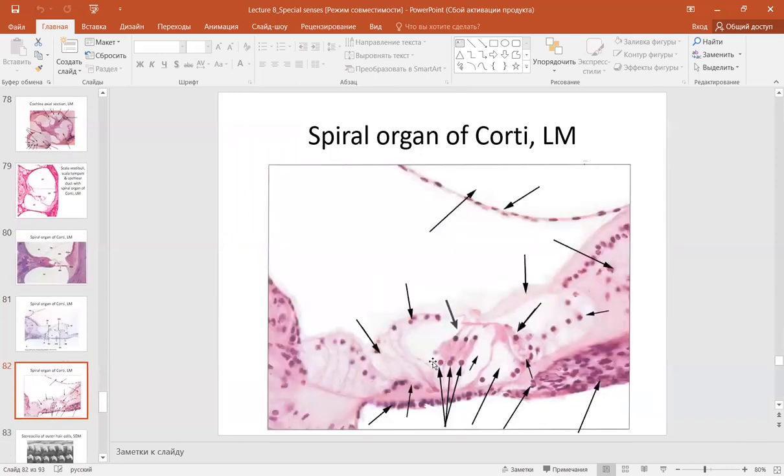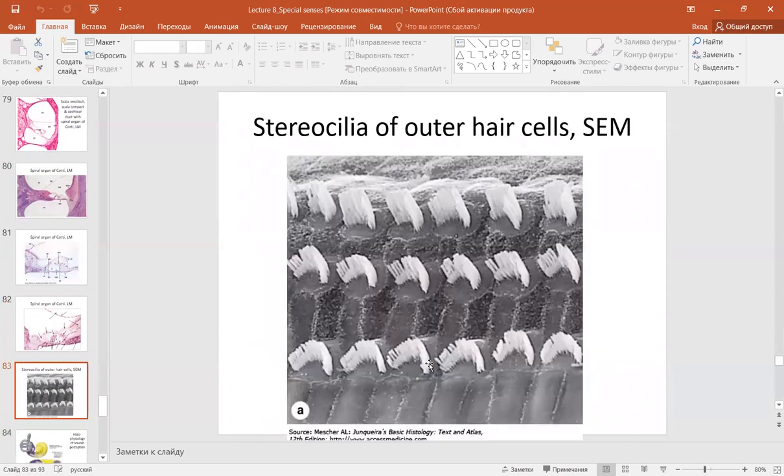Here is the increased magnification of your lab guide. Again, without designation, you're supposed to make your own designatory marks for the description of this picture. Here you have the stereocilia of outer hair cells under scanning electron microscopic magnification.